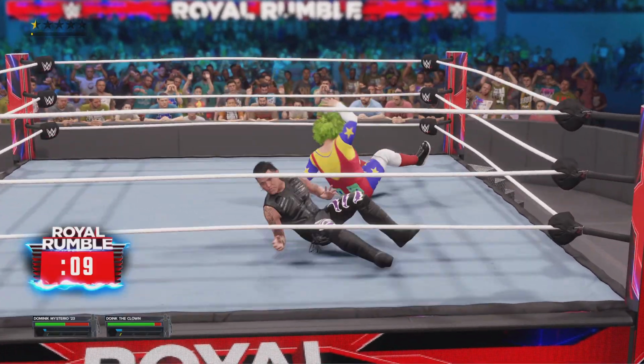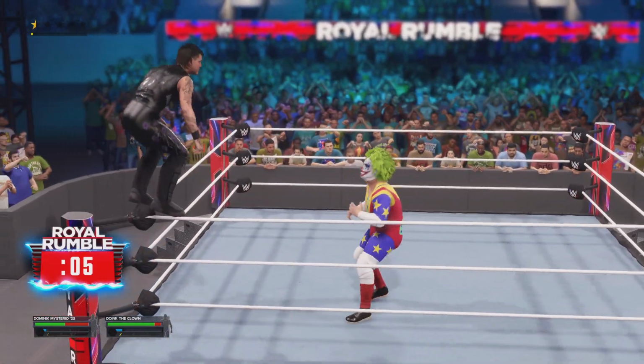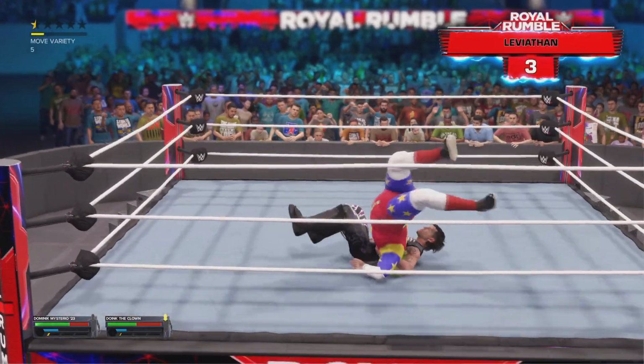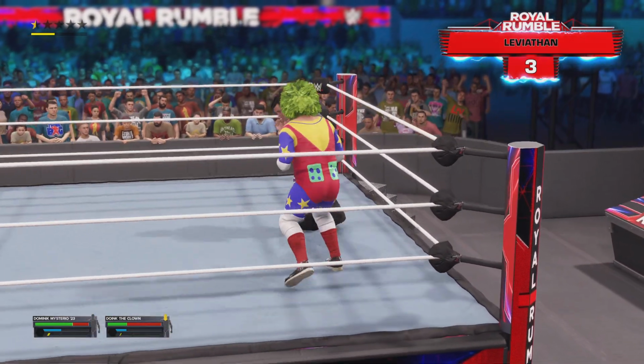That's one way to get out of it. Nice. We're about to get another one. From the top rope. Beautiful drop kick. There he is. He looks focused on the task at hand. You can see the fire in his eyes from here.